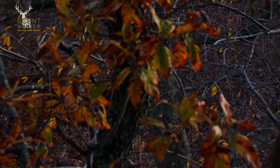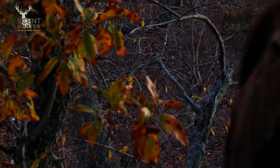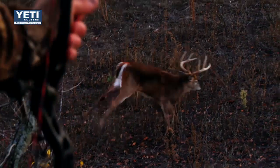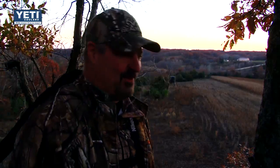We kept hearing something underneath us. I didn't even know what it was. It was a doe and a fawn. He grunted a couple times under the tree, circles around, just gets ready to face up with the decoy. We smoked him. He's pouring blood out of his mouth. He's done. November 7th. That's what I'm talking about.